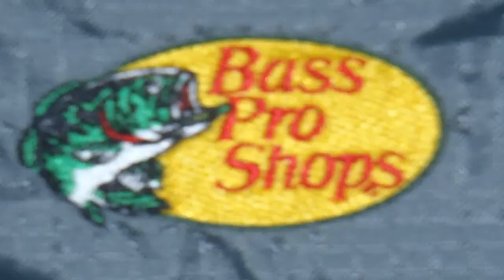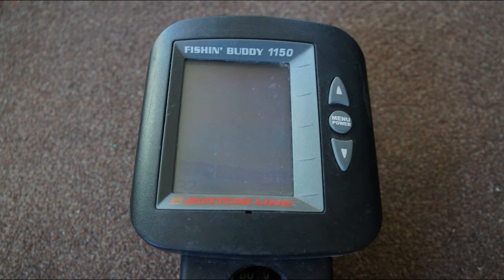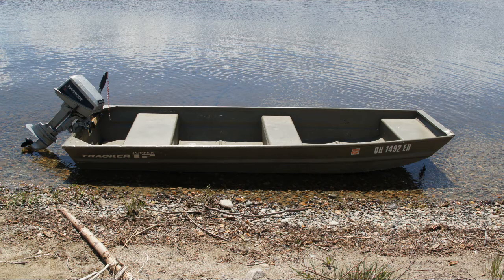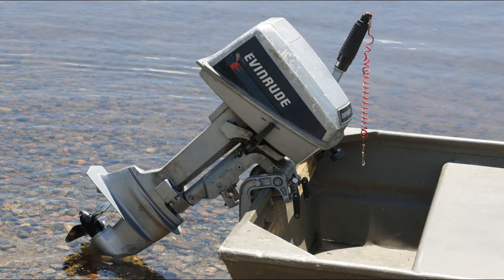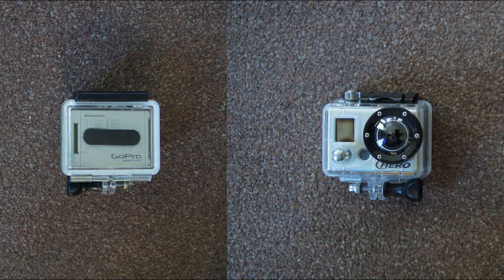The fishing equipment and boat we are using today were purchased at Bass Pro Shops in Cincinnati. We're fishing with 6-foot Shakespeare Ugly Sticks, Shakespeare 35 reels equipped with Easy Cast, and loaded with Berkley 20-pound Fireline. We're using a Bottom Line Fishing Buddy model 1150 fish finder to measure the depth of the water. Our primary lures include, from left to right, a 2 3/4 inch gold Williams Wabler spoon, a black and gold Rapala F18 floating lure, a Fire Tiger Rapala weedless spoon, and a Daredevil Five of Diamonds spoon. We're using a 12-foot Tracker Topper aluminum boat with a 4-horsepower Evinrude for power. Our video equipment includes a Sony NEX-VG10 and a GoPro HD Hero for underwater footage.